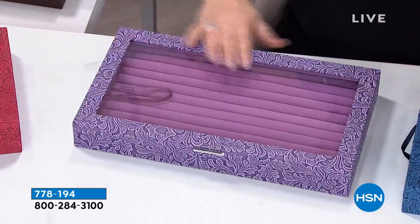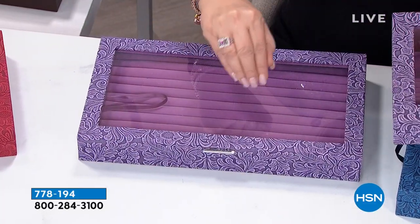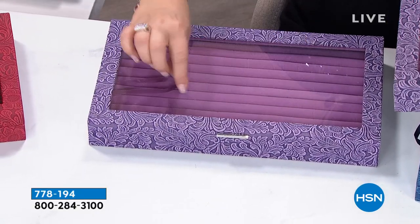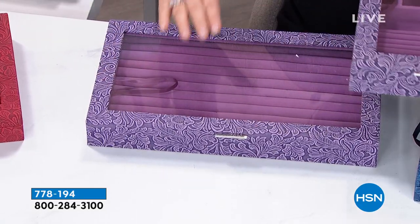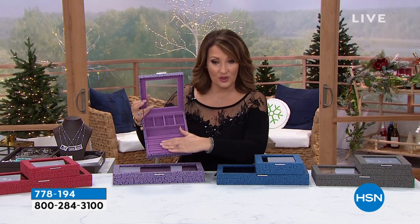Today, you are getting two boxes. You are getting a large ring box. Note, you can put everything in here. It's not just for rings. I put post earrings in here. I put hoop earrings in here. I put line bracelets in here. And then, of course, you put rings in here. You can get easily 100 plus rings in here if you want to. And then the second box also has your ring rolls.